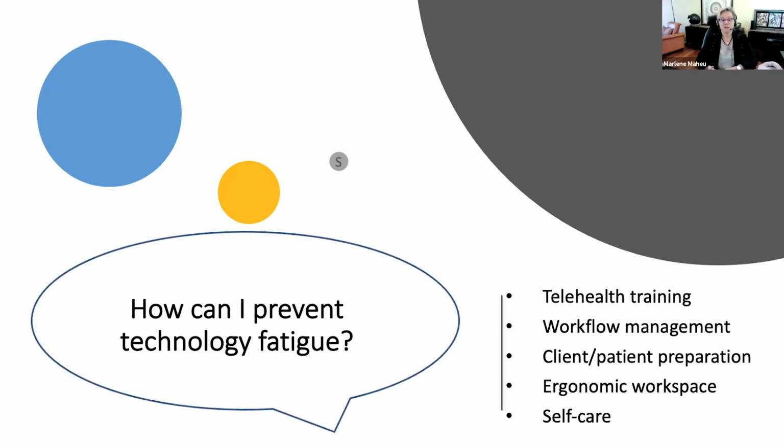Also, many people don't have an ergonomic workspace. Their desk is not set up right, their chair's not set up right, and they're straining themselves and they feel the pressure at the end of the day. And self-care, of course, we've touched on a little bit, but there's a whole lot more related to that as well.